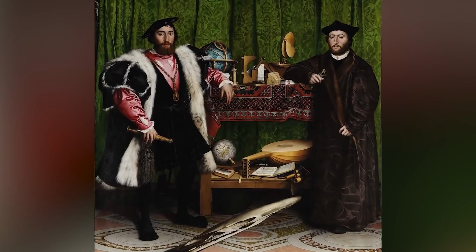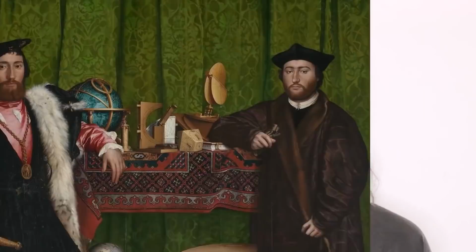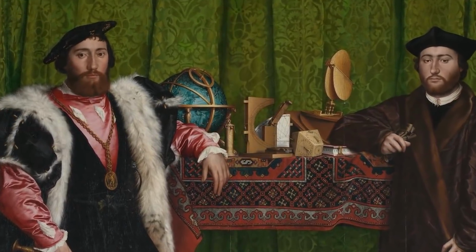Okay, this one might not exactly be old enough to be considered ancient, but this is my list, and I definitely believe this one still belongs. The Ambassadors by Hans Holbein the Younger was created in 1533, and at first glance it just seems like a nice painting of 2 men, 2 ambassadors, but that is not the case.